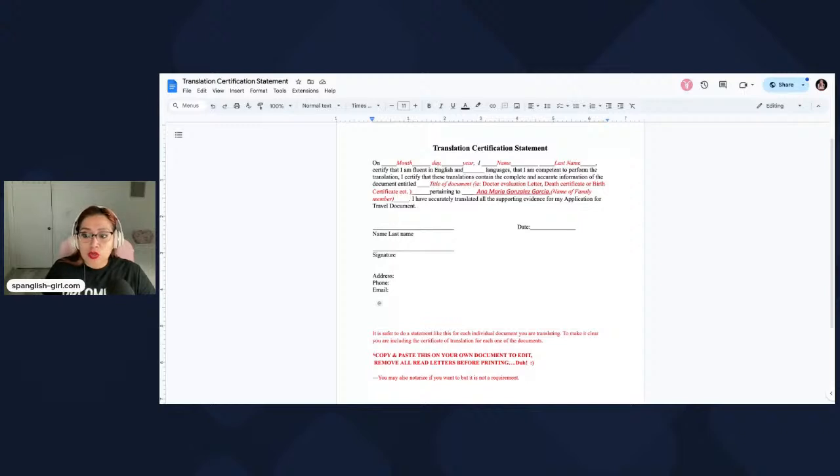I think we also should save an extra copy of the translation, so if we need to submit them to adjustment of status in the future. That is not just a great idea. Everyone should be saving a copy of everything. I'm not just talking about translation certification, translations. No, everything, just the entire package. And we're going to be talking about this more as the bootcamp continues.